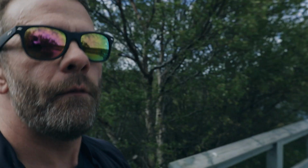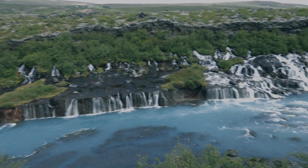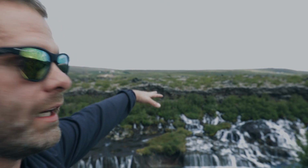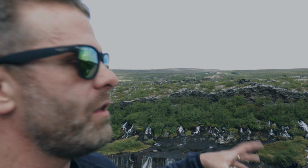Here's the viewing platform. I'm getting close to the waterfall, so you might not hear me as well, but you can see it here. It's a beautiful spot, and as you can see, there's no river up there. It just comes out of the lava field, which is really unique and nice. And you can also see the color of the river. The water source is there, and there's also a glacier over there somewhere called Long Glacier, and that is also the water source for this river.